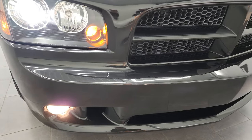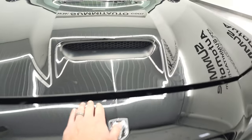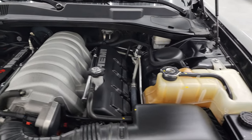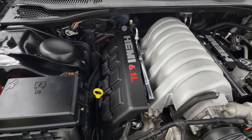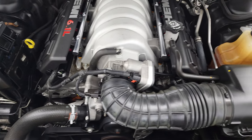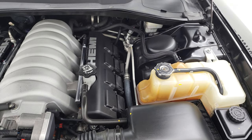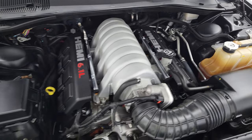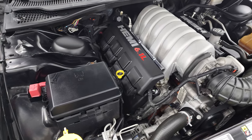Those lights are super bright. They are the HIDs. And under the hood, we have the 6.1 liter V8 Hemi engine. Engine bay is very clean, runs very smooth. Once again, this car has been fully safetied and inspected by our service shop, has a fresh oil and filter change. All the fluids have been checked and topped off. And this car is 100% ready to go.